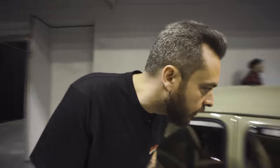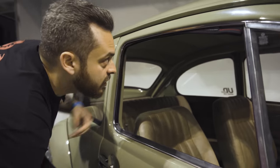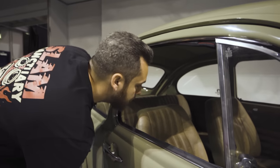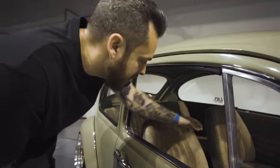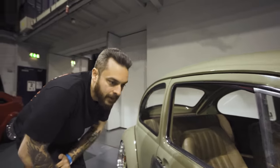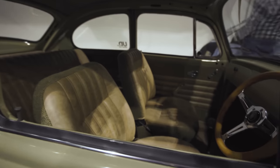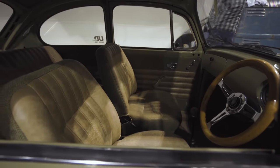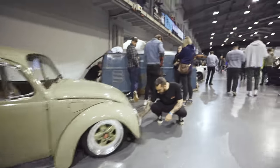It's got a really nice, gnarly steering wheel. Really nicely trimmed. It's got a really nice headlining in there. Seats are really cool. Like a leather with a tweed around the outside. Proper clean example of a Beetle. I'm digging it. But yeah, look how low it is. It's so low. Hey, he's had to put a little cloth down here because it's so low.